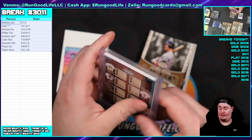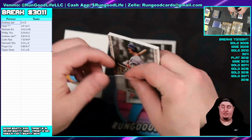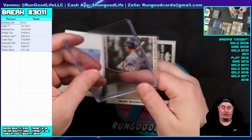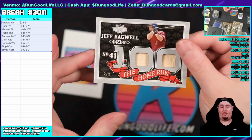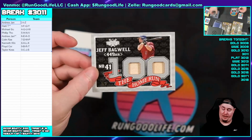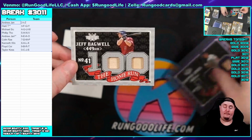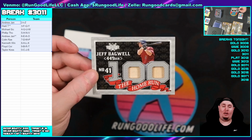Oh, yeah. So he's number 35 on the all-time list. That makes more sense than them putting out 468 Chipper Jones cards, you know? That makes a lot more sense. Bagwell is number 41 with 449, and then Chipper is number 35 with 468. That makes a whole lot more sense.